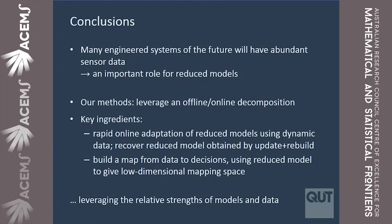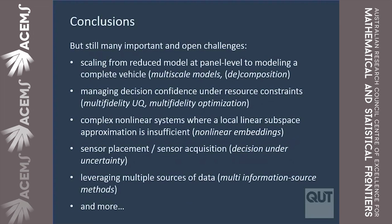Adaptation is really important. And I didn't talk so much about this, but this idea of really targeting the decisions that you want to make so that you're going after the right low-dimensional structure is really, really important. But again, leveraging the relative strengths of models and data, I feel like so often we forget about the models when we talk about big data. But there are still many, many important and open challenges.